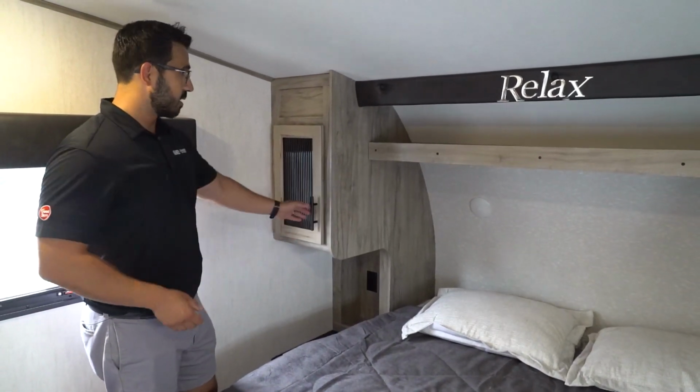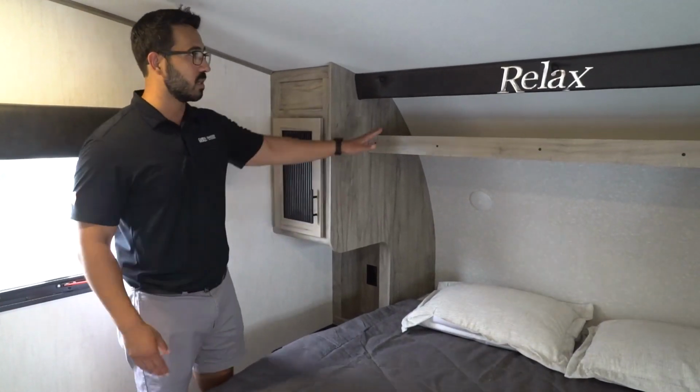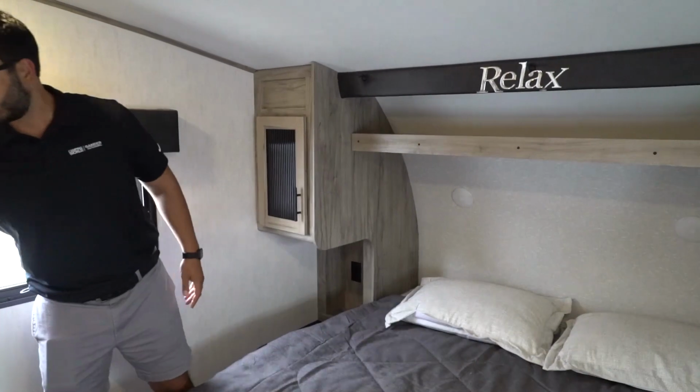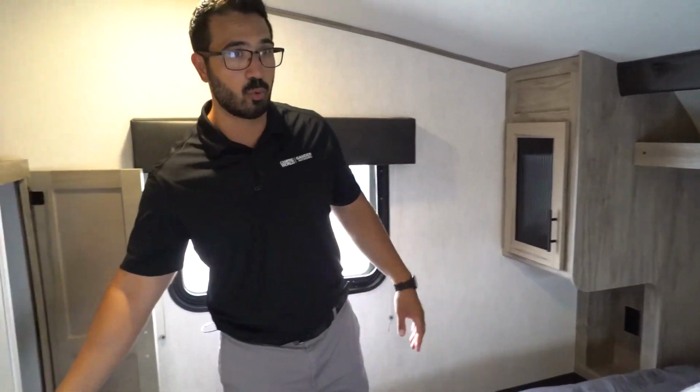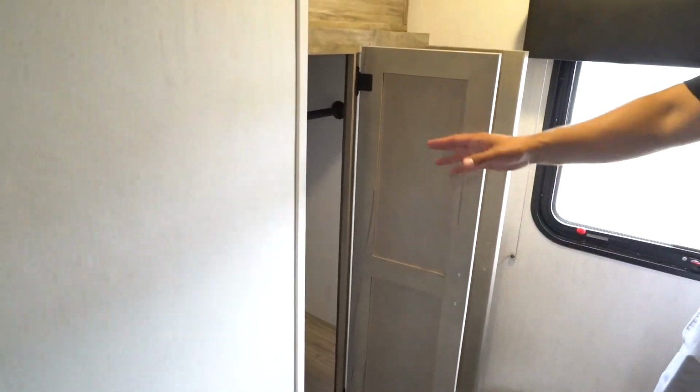You have some storage here on both sides. You have little cubby holes down below, drawers, another shelf up here for wardrobe space. I'm sure you're asking because you're like, Ian, there's no wardrobe space. They actually tucked it in right over here. So yes, they absolutely did give it to you.